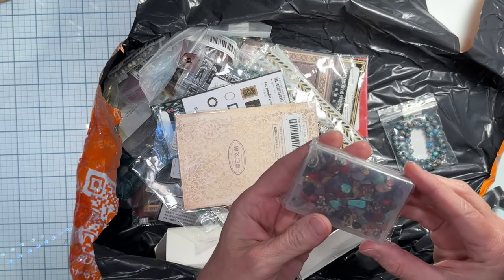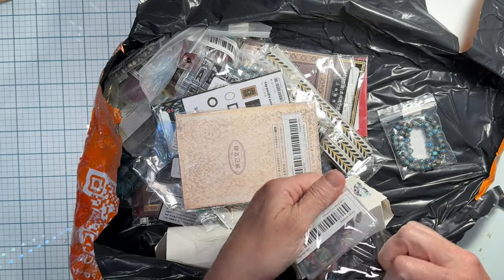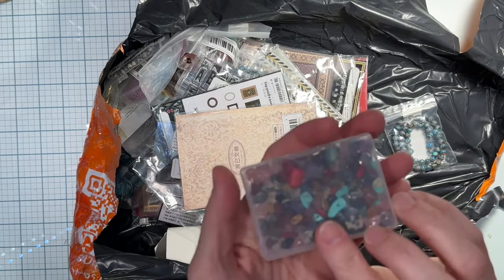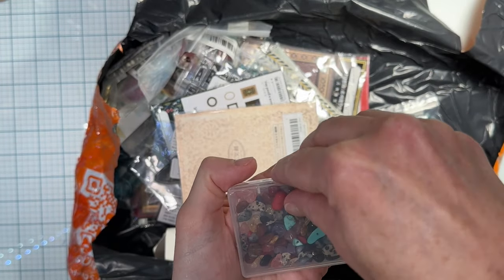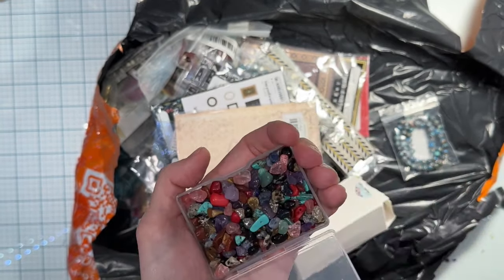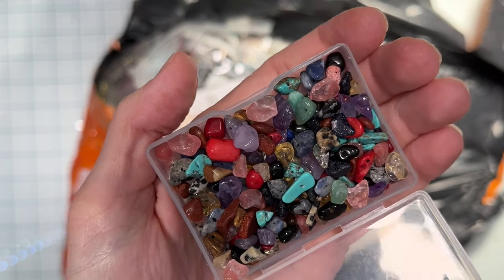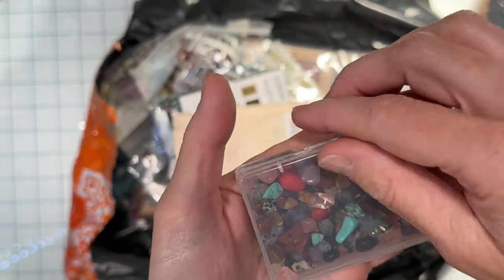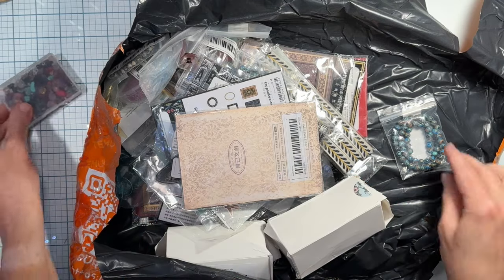Look at these. So these are 200 piece stone chip beads. Let's see if I can open this without them going anywhere. So they're just little beads, but they're like chips of stone. I've been waiting on these. These are going to go on every dingle dangle I make.